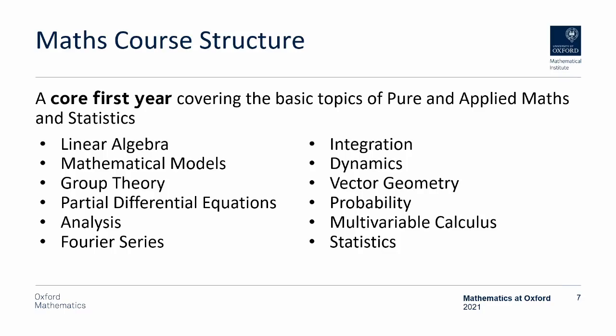There will be, on the pure side, much more of a sense of trying to do things rigorously, carefully, from definitions and axioms. The integration course that you see there isn't about finding out more integrals. It's about actually, what does it mean to be integrable? What functions can we integrate? What regions can we assign areas and volumes?